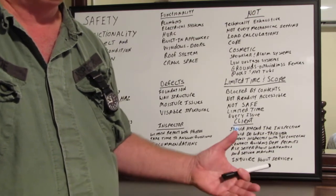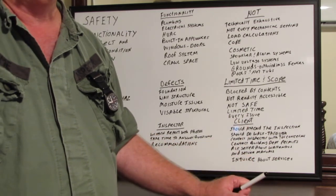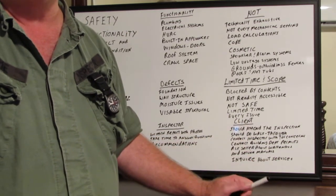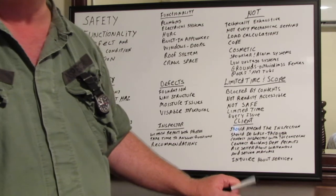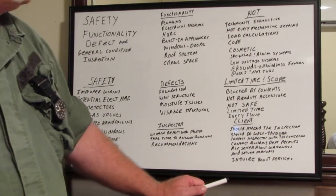And a lot of people think, well, maybe it's on city service or city sewer. Well, they may have city sewer at the street, but the house could still be on septic too. So that's why it's really important you take the time to verify these services that are connected to it.